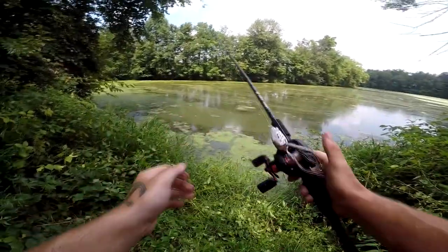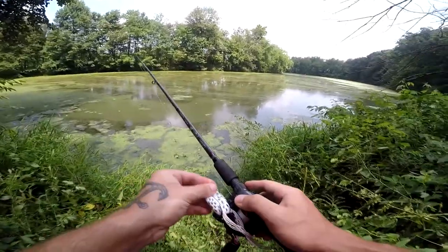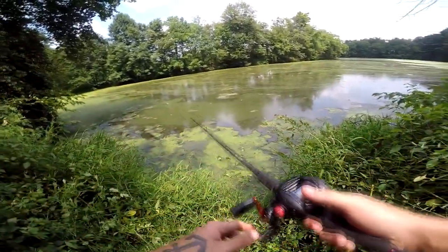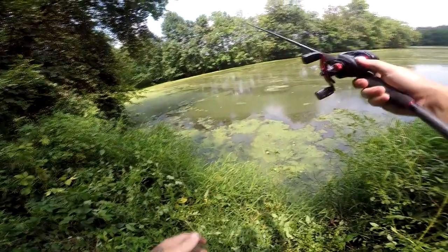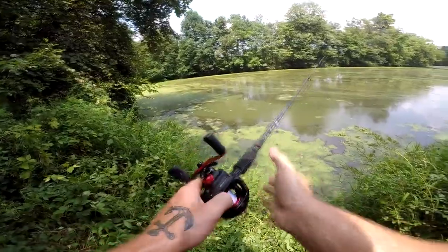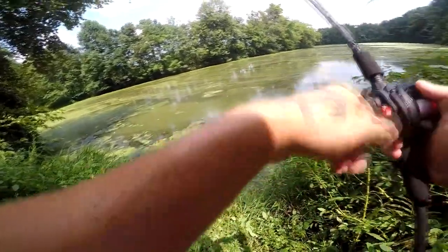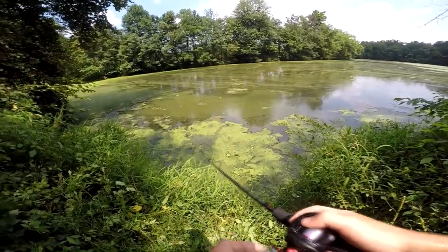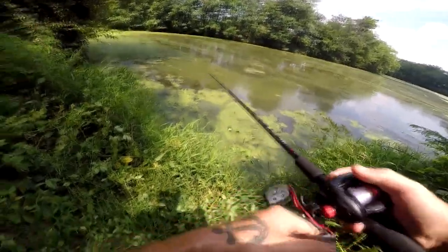Alright, I'm gonna roll with this white frog for now. Probably gonna cast it, probably out towards there. Just try and catch something for you guys here. Nice little bird's nest already. Happens when you keep your rods in your car and they get a little hot. This is definitely a frogging area because there's a whole lot of sludge here.